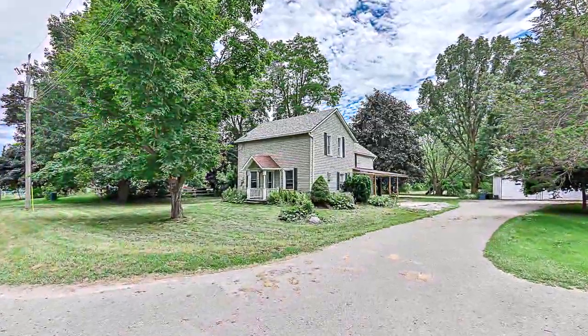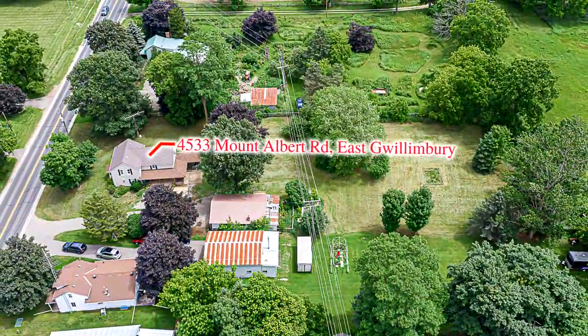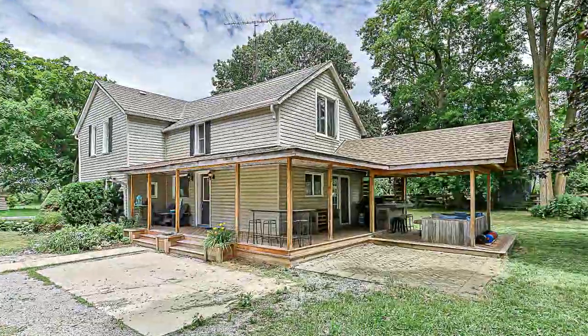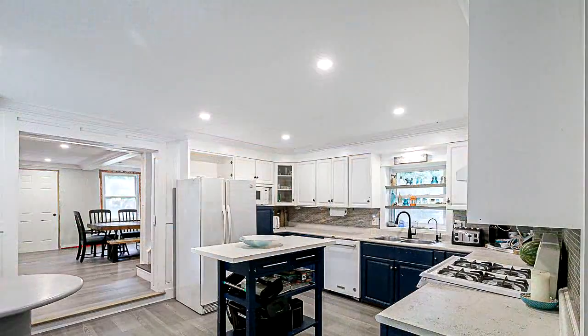Welcome to 4533 Mount Albert Road in East Gwillimbury. Lovely country home on a sprawling almost 1 acre lot. This cute family home awaits the last finishing touches to make it your own.